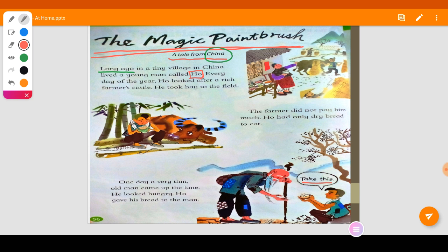So, here, Ho, every day of the year, looked after a rich farmer's cattle. So he was earning his living by looking after the rich farmer's cattle. He took hay to the field. But this farmer did not pay him much. So Ho had only dry bread to eat. Okay, one day, the old man came up the lane.